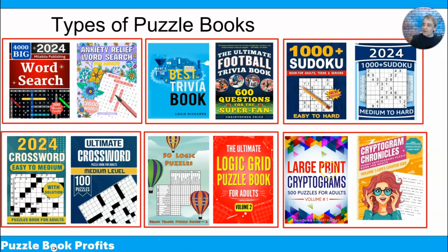And on the right are cryptogram books. Really easy to make. Some of my very first books were cryptogram books, and I made hundreds and hundreds of dollars off them with hardly any effort at all.